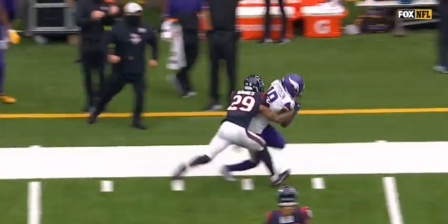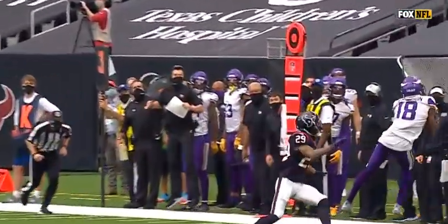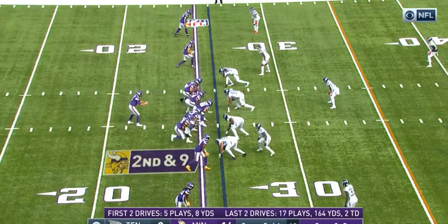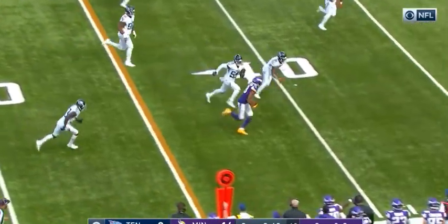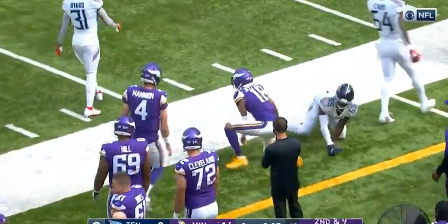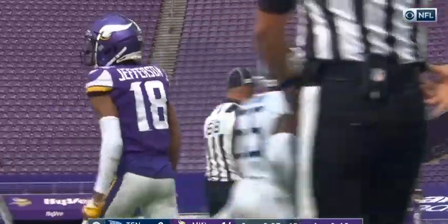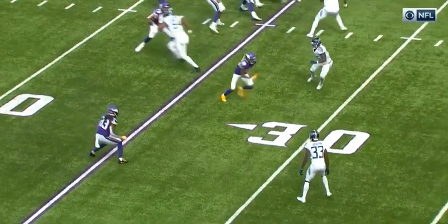Kirk Cousins talking about Justin Jefferson, talked about how naturally he does so many different things well. He runs routes. He breaks open. He creates. Cousins pump fakes, now fires. Jefferson has it again for another first down. Down the sideline goes the rookie Jefferson. His 6th catch of the first half. This one covers 33 yards, and he's almost at 100 for the game here. In fact, he is 104 for Jefferson.